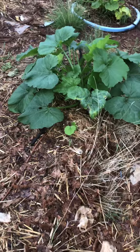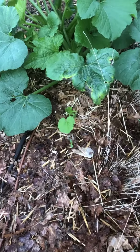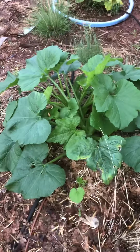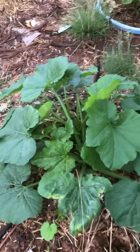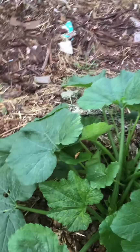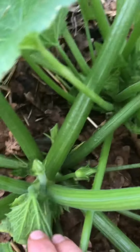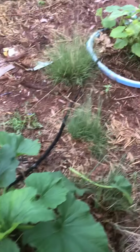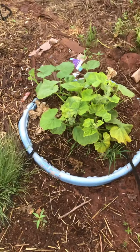But look at the zucchini. It's doing pretty good. I got a little tiny one right there that is growing, and I even have a little tiny zucchini in here. First one. See if I can find it again. Right there. Yay! This one looks pretty yellow.